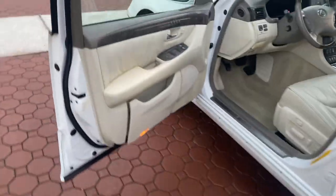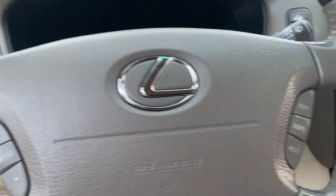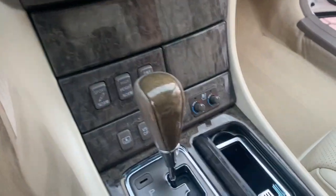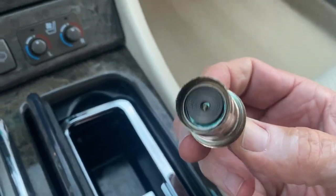I'm gonna get around here. Start her up. It runs and drives just like a Lexus is supposed to. They're just awesome. I love that the keys are all here. Cigarette lighter has never been used. Ashtray's never been used. It looks like they've never even eaten a French fry in it.